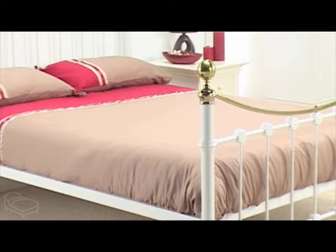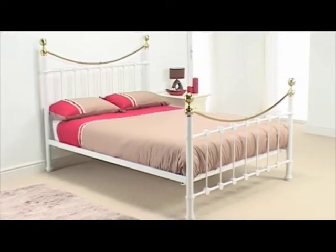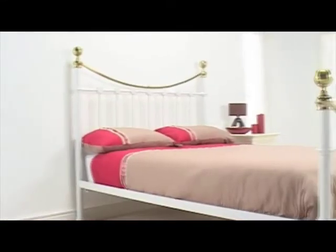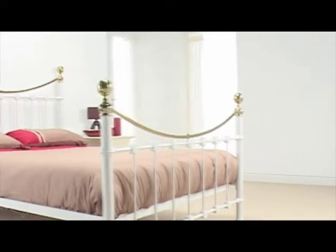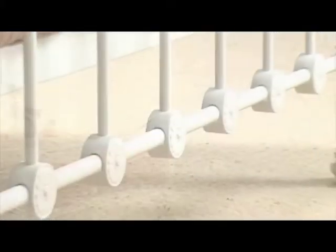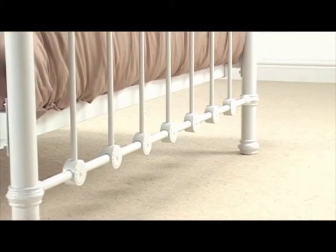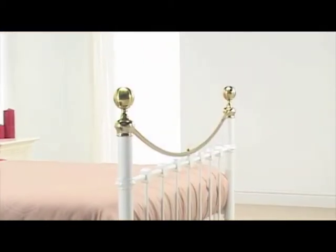The Knightsbridge is a fantastic metal bed frame from one of the leaders of fashionable bed design, Snuggle Beds. The Knightsbridge has a wonderful traditional design that is contrasted beautifully by the modern white finish, making this a perfect centerpiece. The tall, grand head and foot ends help add to the demanding look of the Knightsbridge, whilst the stylish curving brass rails add to the style and substance of the frame.